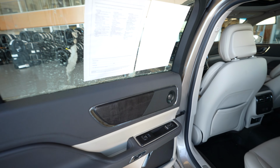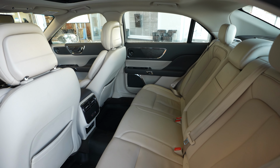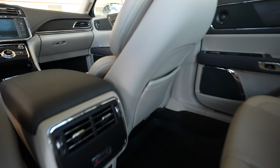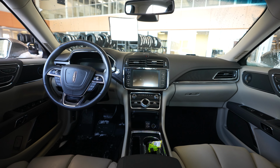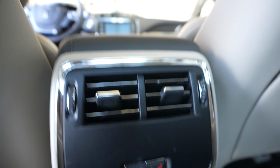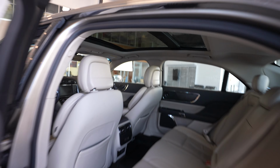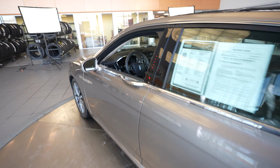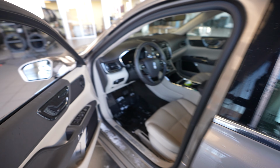Taking a look at our rear seats next. And quick look up at the front of the vehicle. Do have heated seats in the rear here as well. And another look at that sunroof. Do have a keypad style entry system.